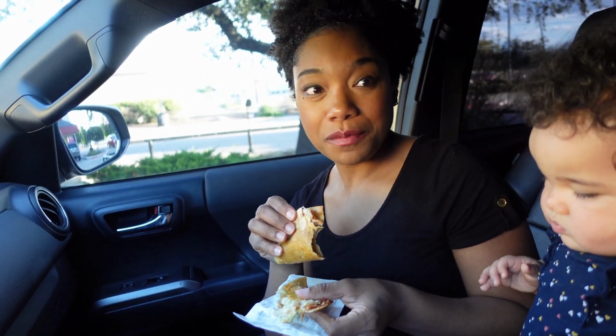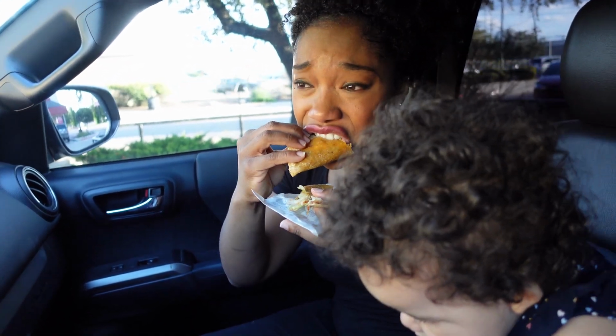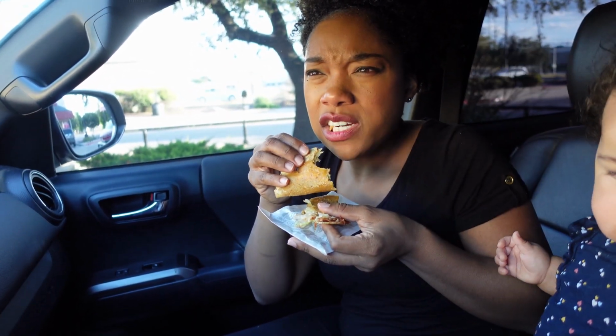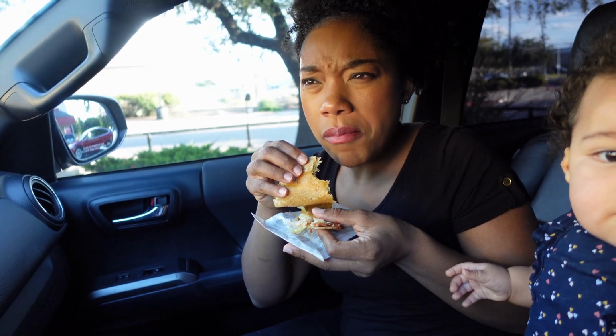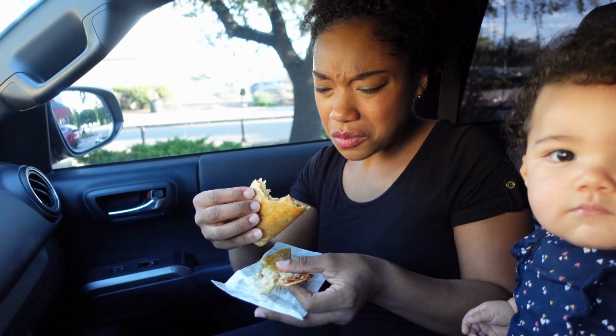This meat is not real. Oh, no, it's not. What is this meat? They've stayed the same price for 20 years. They have not changed. Two tacos for 99 cents, and with inflation and how everything's gone up except for two tacos, it's crazy. It almost tastes like it could be a healthy type of meat.